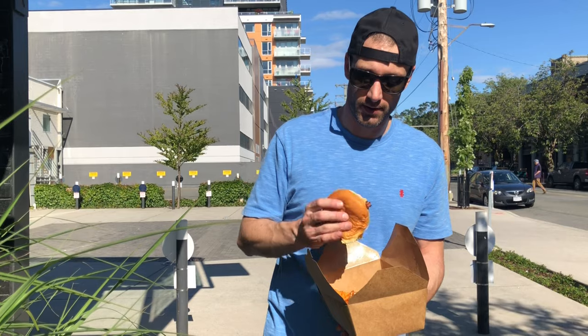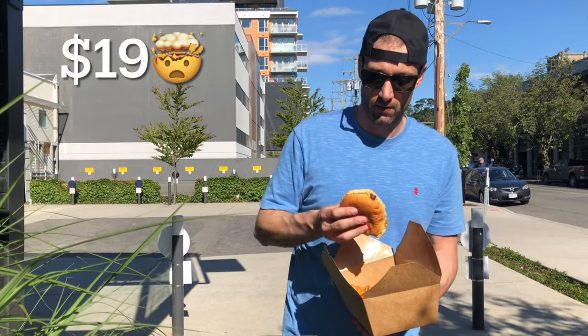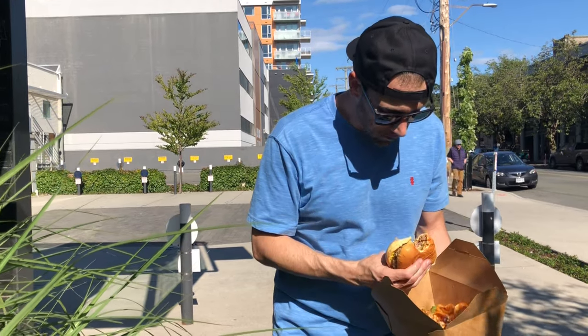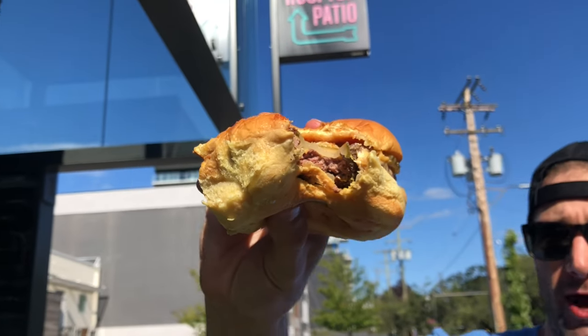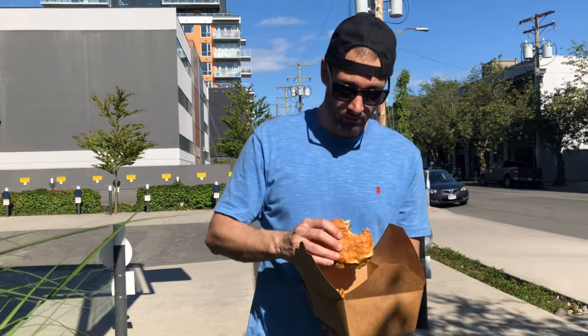Taste test. I'm not a big burger guy unless it's a smash burger, but this one looked appealing on the menu, so I wanted to try it. I think it's like 19 bucks. Taste test. I don't know how well you can see that right now, guys. We're not in the best spot, but that's pretty damn good. Especially for not being a smash burger. It's kind of cooked how I like it.